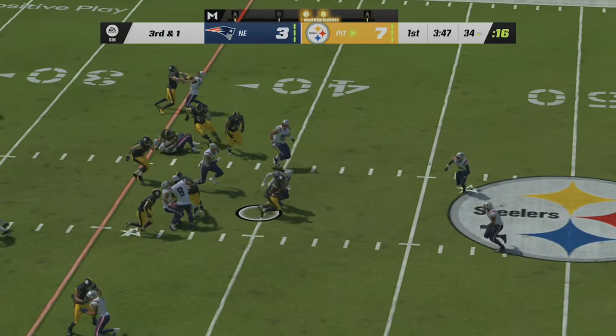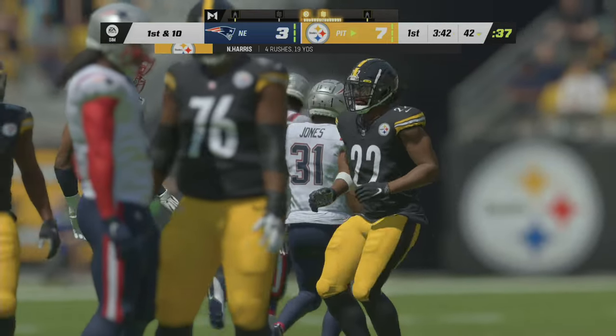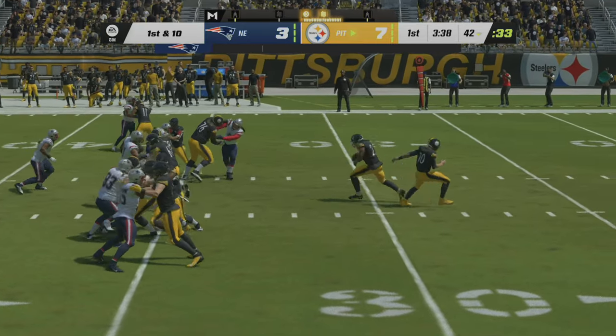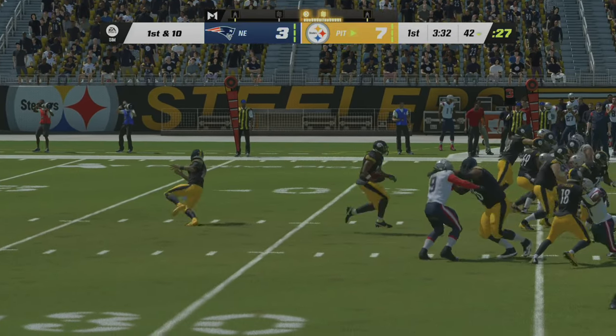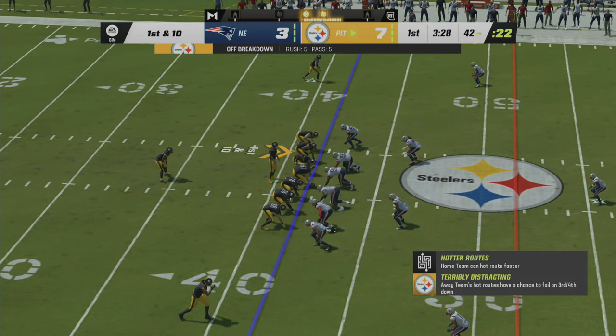Trying to pick it up on the ground with Harris. And he's got the first down yardage before he's brought down at the 42. It's a 7-yard gain there, and it's good enough to move the chains. We all love to have a home run hitter in the backfield. Guy can take it the distance. But a short yardage, trying to pick up first downs, that big guy, always a nice luxury to have, isn't he?